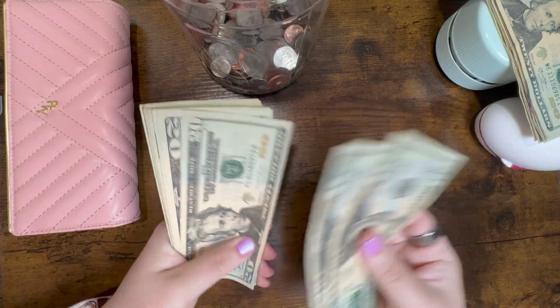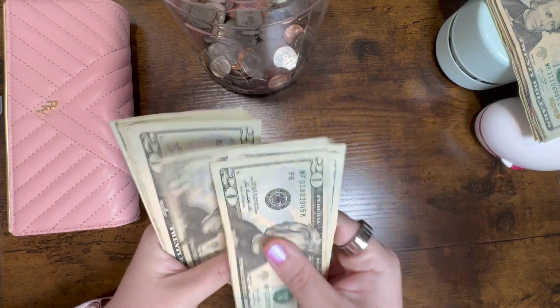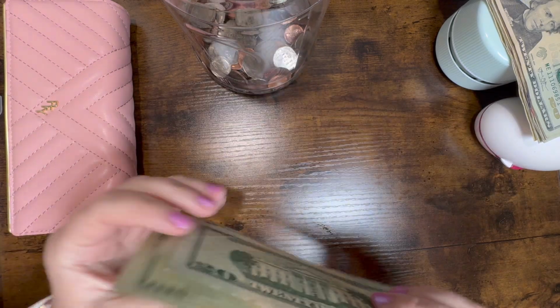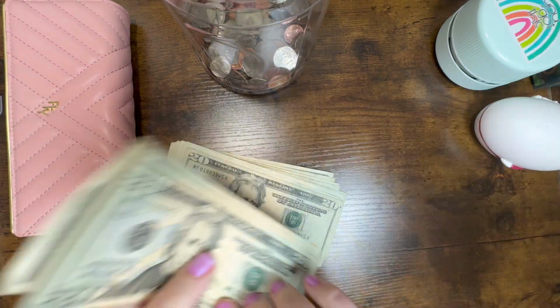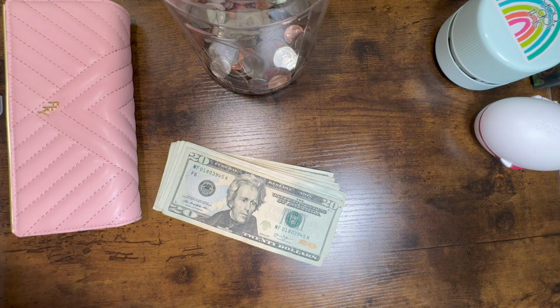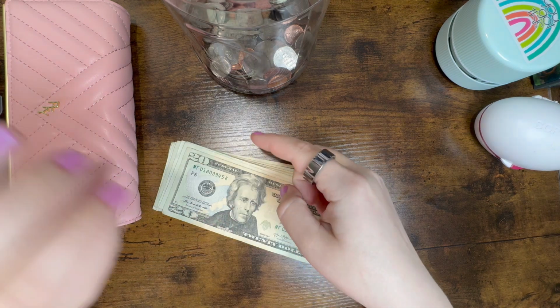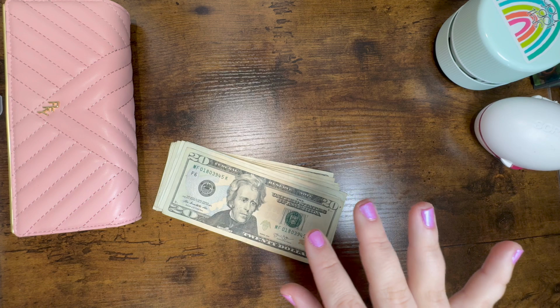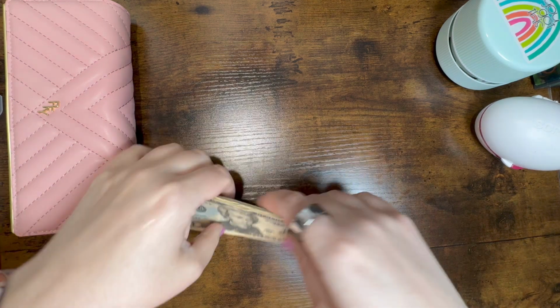So 20, 40, 60, 80, 1, 20, 40, 60, 80, 2, 20, 40, 60, 80. 280 is going back in the wallet. Let me set this aside so I don't get myself confused. So that rollover cash is going to the side for savings challenges. That is what I like to do with my rollover cash.